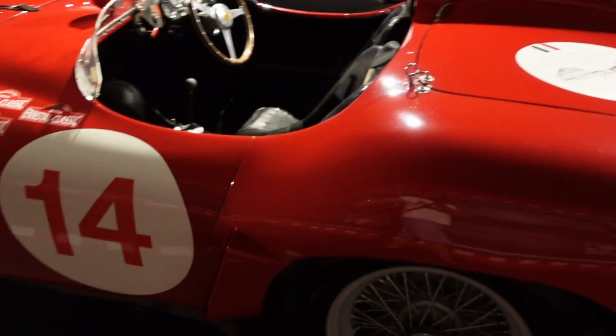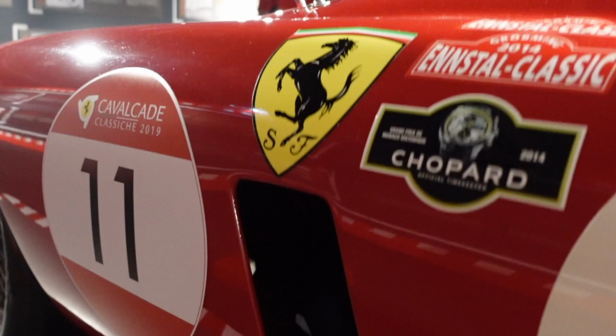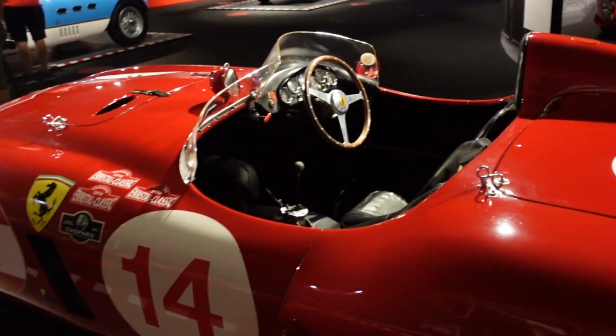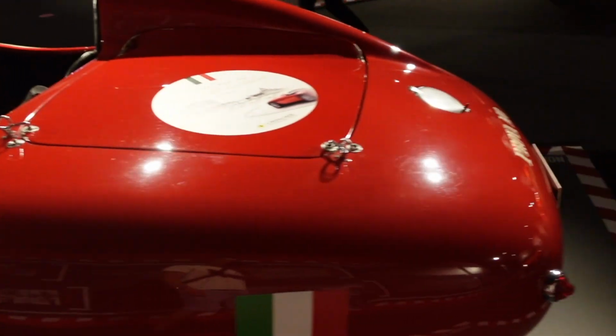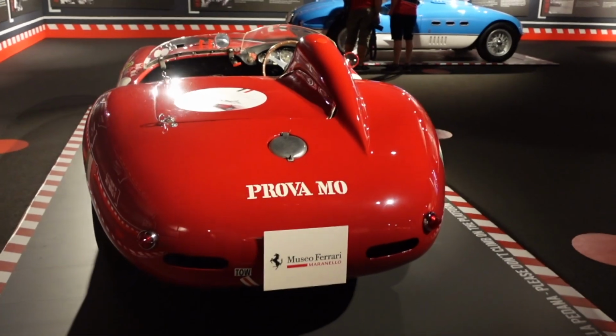Very cool one, this, with the exhaust on the side. Very nice. We can even take a big glimpse here into the engine bay. Very lightweight car, of course. Really nice to look at the Einstein Classic. It drove a lot. I think maybe also a rally we need to go check out in the future. Oh, remember.